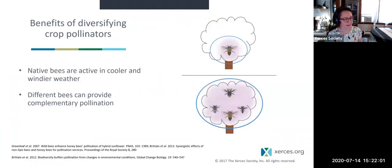Another way that we know is that some native bees are stronger flyers and better equipped for flying in cooler and rainier and windier weather than honeybees and some smaller native bees. So big-bodied bees like bumblebees and mason bees can be particularly good in those cooler and windier conditions, especially in crops where that's happening all the way through bloom. It's good to have some of those large-bodied bees around.